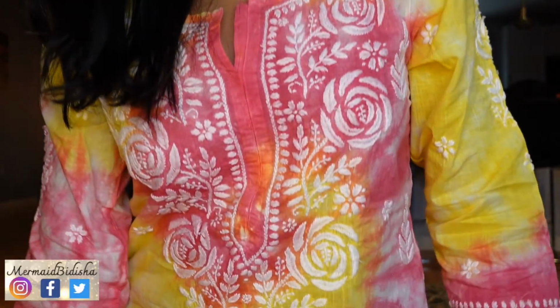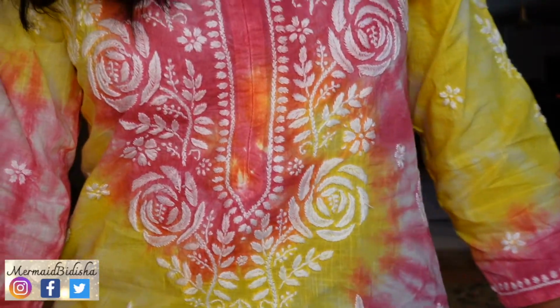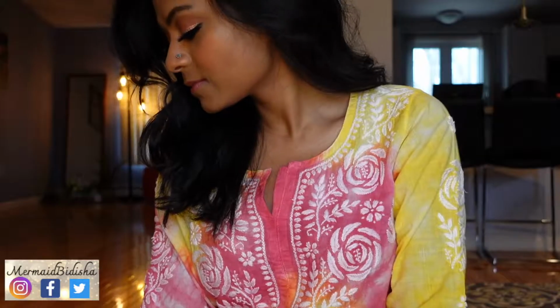This Lakhnavi kurti from March Clothing Company. I love the vibrance of this kurti. I'm tired of seeing dark shades, maroons and black, so I wanted a pop of color, so here it is.